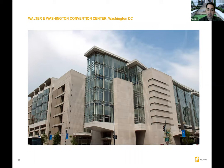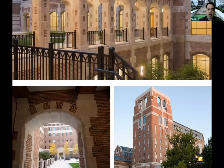Washington, D.C., just again, different design features with glass. We've seen a lot of condos with glazing. Obviously, you see in the downtown cores, Indiana limestone goes with really any other color. This is University of Michigan. Brick and Indiana limestone, very, very common.